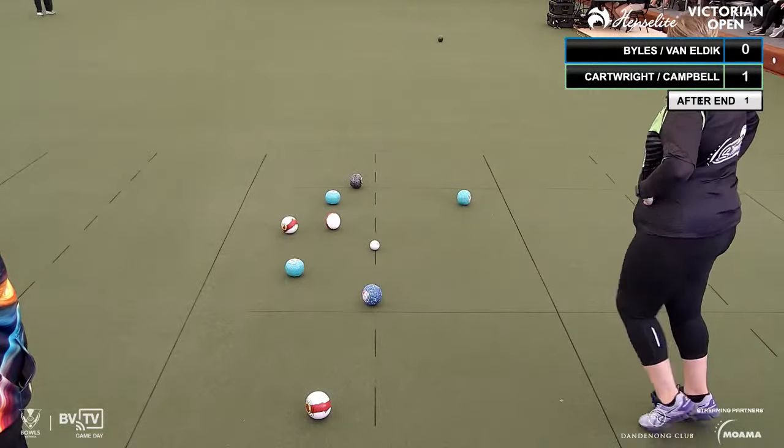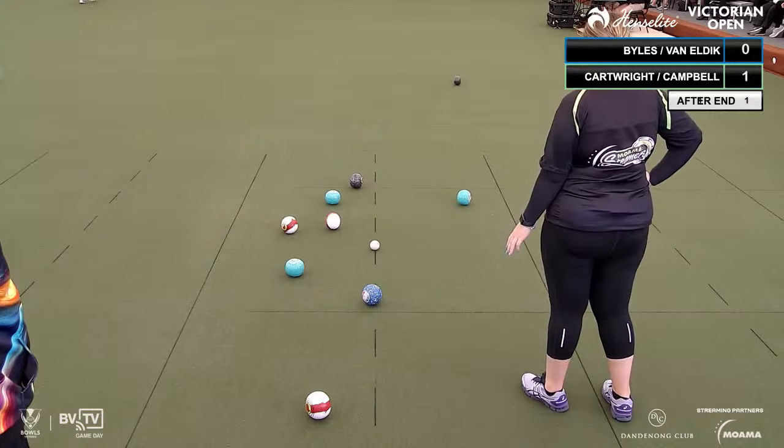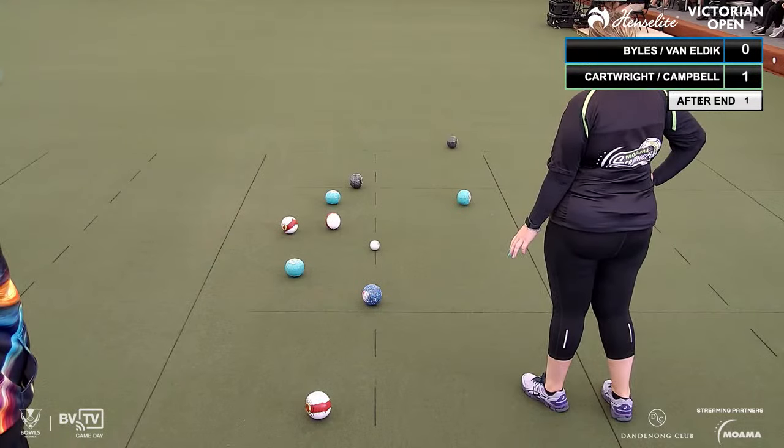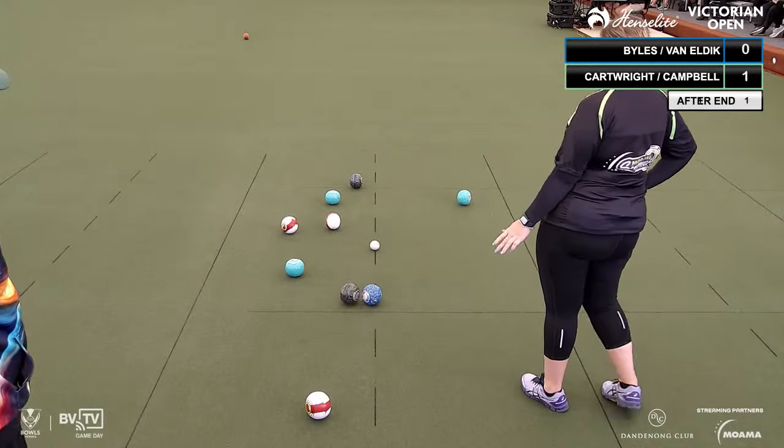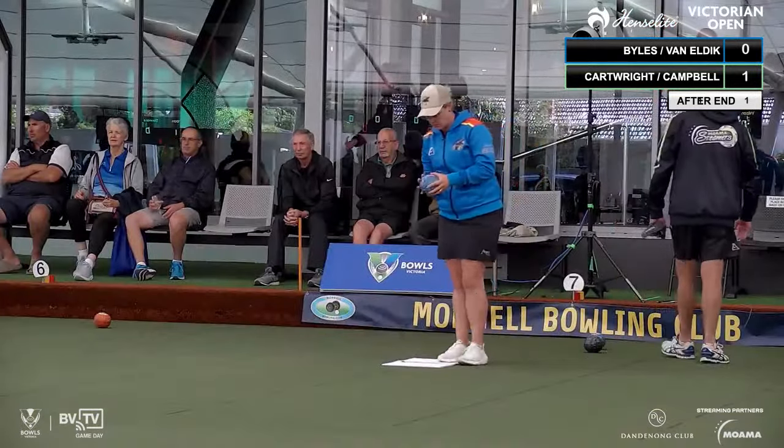Pete Campbell looking to add a metre from his first. Bit of jack would be good. A little bit more than a metre.